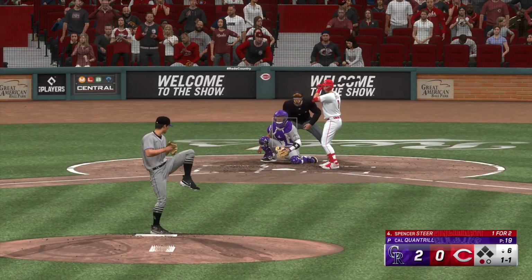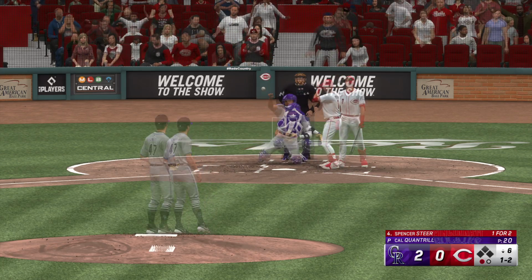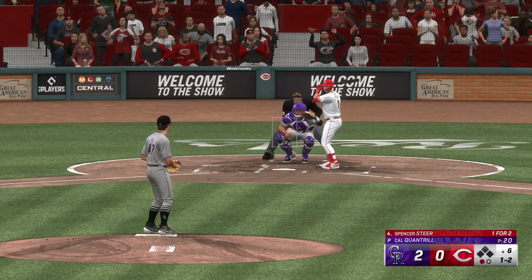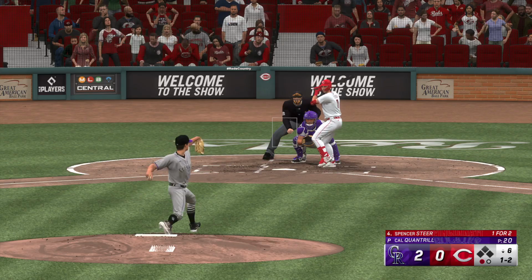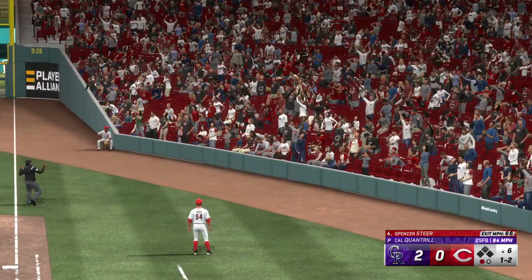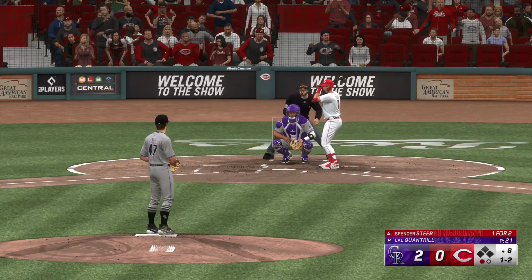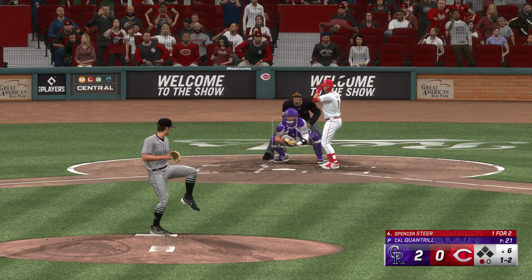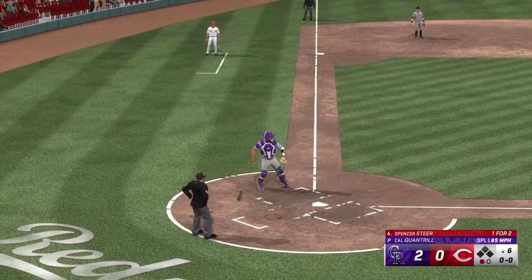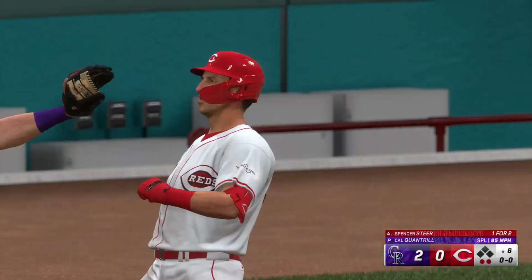A line and a pitch. Swing and a miss. And it's 1-2. That's foul off to the right side. Keeps the AB going. And a 1-2 again. Swing and a miss, and he chases that one in the dirt. Up with it, fires to first. Gets the out, two down after the strikeout.